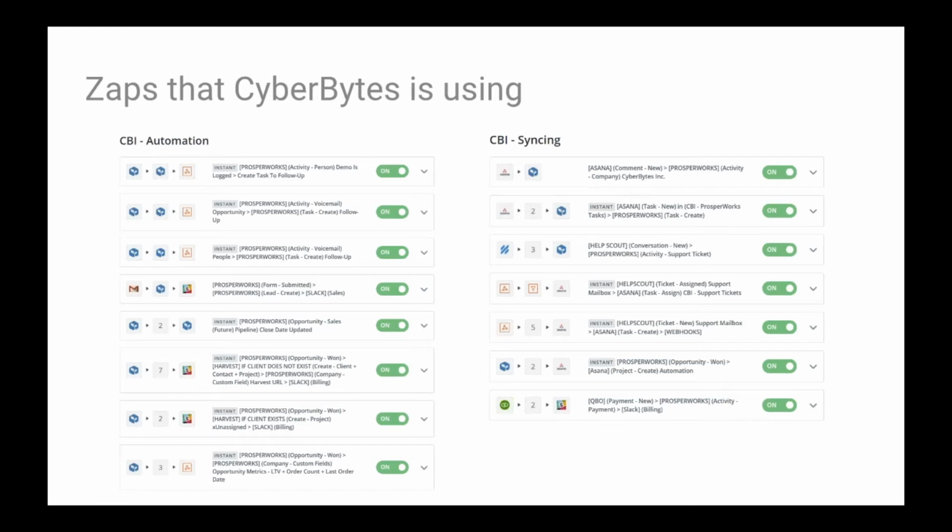So Zapier is sitting and watching and sees, okay, they just logged an event for a voicemail, and now it automatically creates a task within ProsperWorks set 2 days in the future telling you to call that person back. So now you don't need to set a task and say, I need to call them back because they didn't answer. Now when your employees go in the next day or 2 days from now, ProsperWorks is actually telling them what they need to be doing for the day.